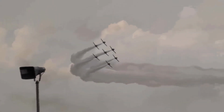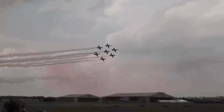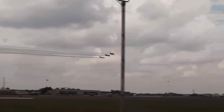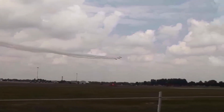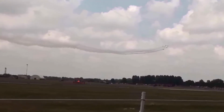Now again, Patrulla Águila flying in pocket formation. A strong applause for our formation. Águila 3 on the left wing is flown by Major Zambrano, a fighter pilot in his third year with the Patrulla Águila.